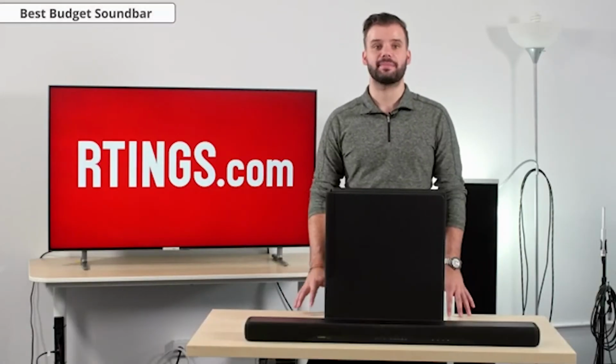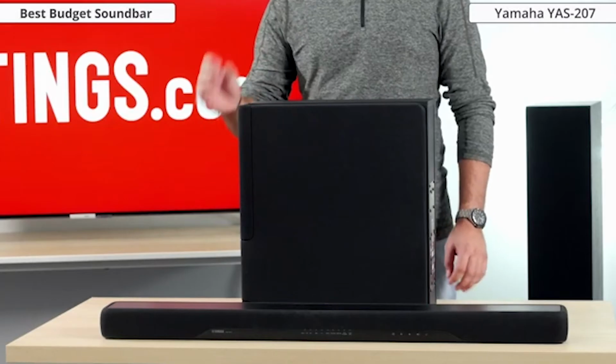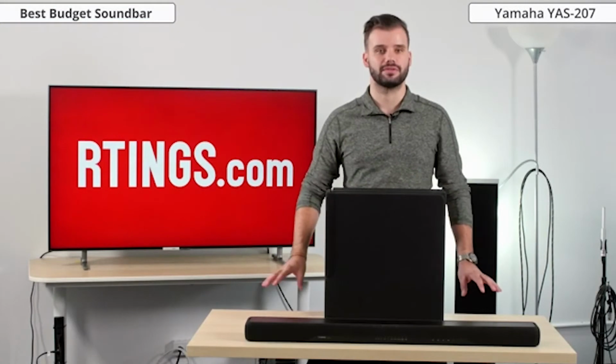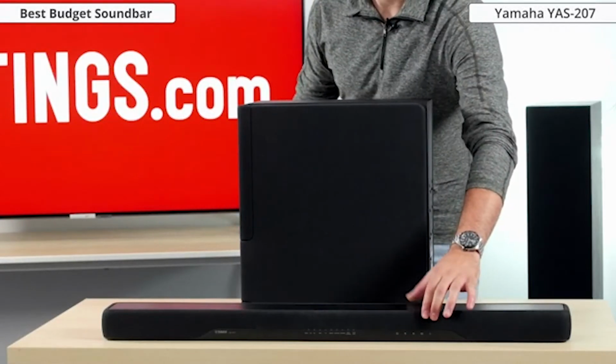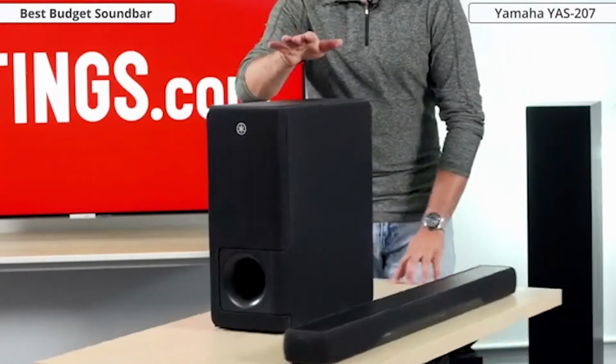We'll start with the best budget soundbar, the Yamaha YAS-207. It is a decent 2.1 soundbar, meaning it has an included wireless sub. It has Bluetooth and a multitude of ports for connectivity and can play back DTS and Dolby Digital formats. It has a plastic and mesh fabric construction with the LED light indicators on the front plastic section. The sub follows the same design language.